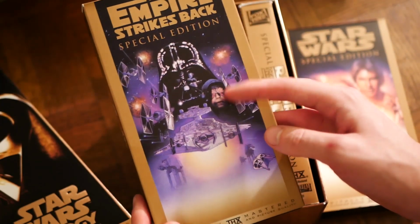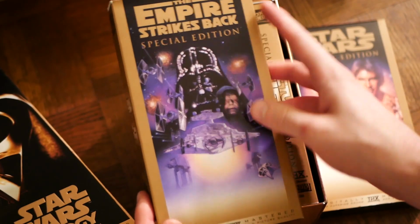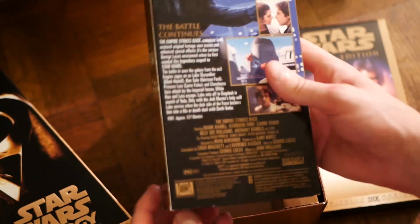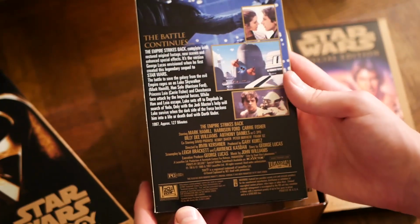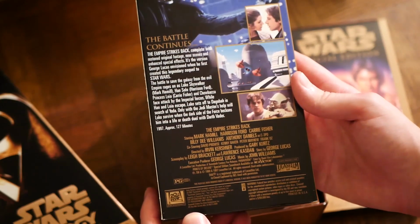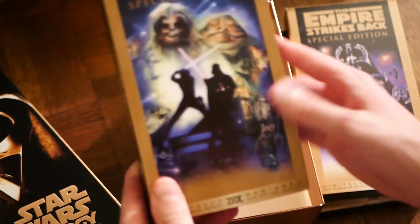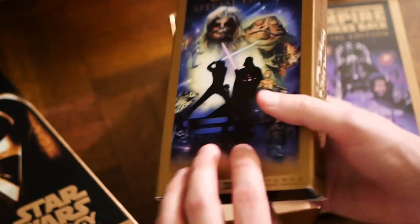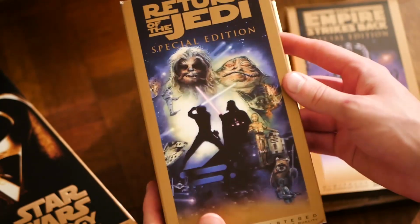Oh, I've always loved... I've seen all these covers, even though I never owned these, and I always loved the Empire Strikes Back special edition cover the most. I'm not sure if these are widescreen or not. I know there were some VHSs that came out that were widescreen. These ones might still be cropped 4:3. Oh, that is amazing. Honestly, it might still be the best covers that I've seen for this trilogy of films.